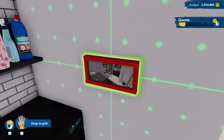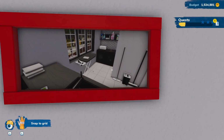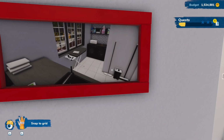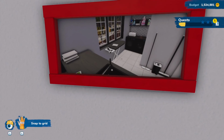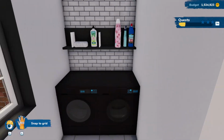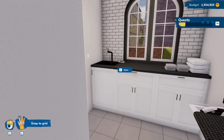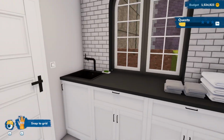Let's look and see how we did. Okay, we did pretty good, actually. We got the shelf in the right spot, the washer dryer in the right spot, mops and brooms. We arranged them a little differently, but it's fine. And they might have put the sink more towards the middle, but I kind of like it where we put it. So, yeah, they might have put the sink here and switched those, but I think this is fine.